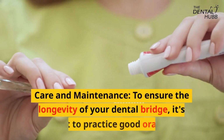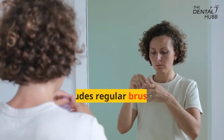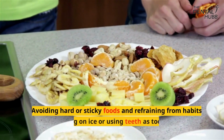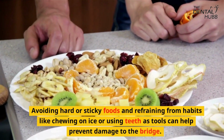Care and maintenance. To ensure the longevity of your dental bridge, it's important to practice good oral hygiene. This includes regular brushing and flossing, as well as scheduling routine dental checkups. Avoiding hard or sticky foods and refraining from habits like chewing on ice or using teeth as tools can help prevent damage to the bridge.